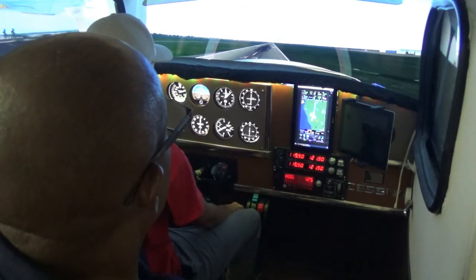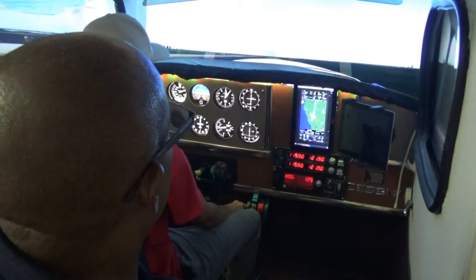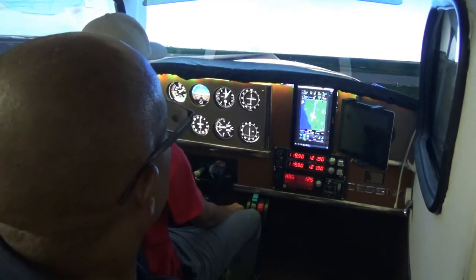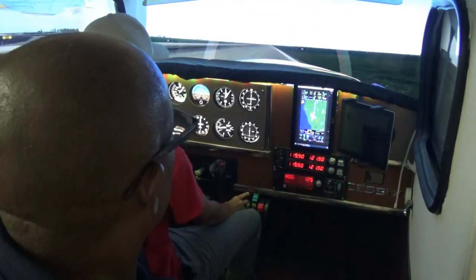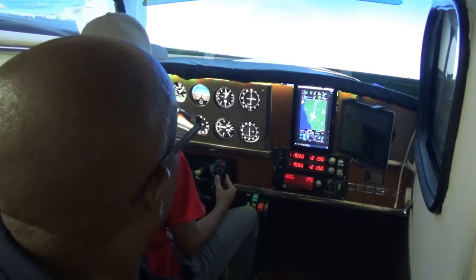Looks good. You should be a little bit more at the center. That looks good. Pull up a little bit. Don't land on all three. Do it again, man. You landed on all three. You gotta land on the rear too. Go ahead, take off. Full throttle.